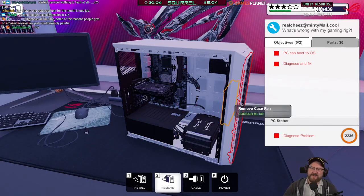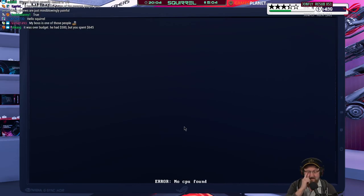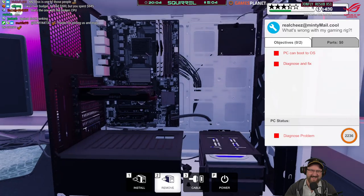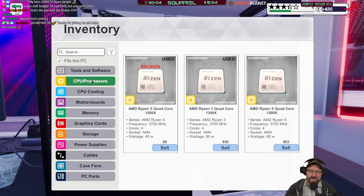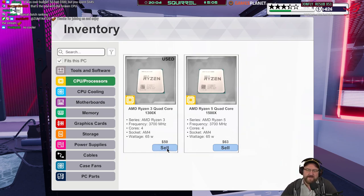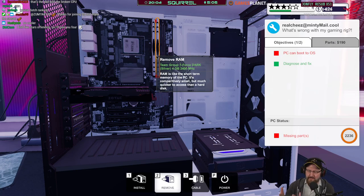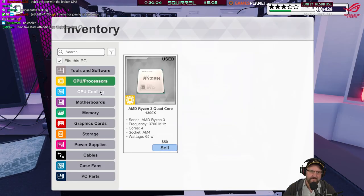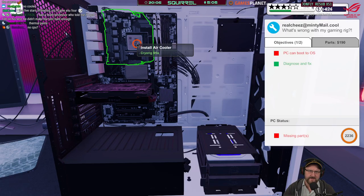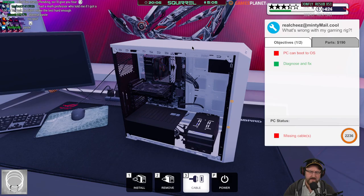Right, okay. PC can boot to OS, diagnose and fix. So there's something not right with this, but we don't know what it is yet. No CPU. Wait, what? Oh, yeah. Yeah, I agree with that diagnosis. CPU. Oh, this is where we tried to fob them off with a second-hand 1300X because they had a broken CPU. Let's just sell that. And they were like, nope, you can't downgrade this customer. How you downgrade somebody from a broken CPU, I don't know. That one was for the i7 guy. This is this person's cooler, I think. And then let's try booting.